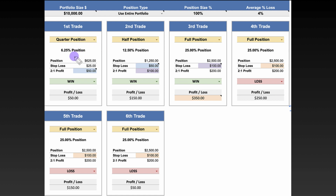So what does that mean? Well, that means I'm only risking $625. That's at risk. That doesn't mean that I'm risking that in dollar terms, unless the trade goes to zero, which is always possible, but it's highly unlikely given certain parameters. And I'm not going to get specifically into the parameters of the types of trades that I take, but let's just call it a quarter position, 6.25%, and you win this position.